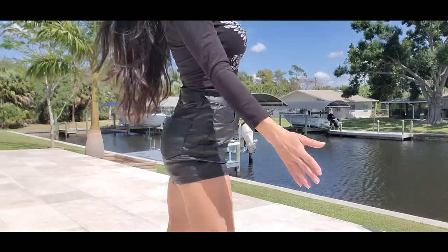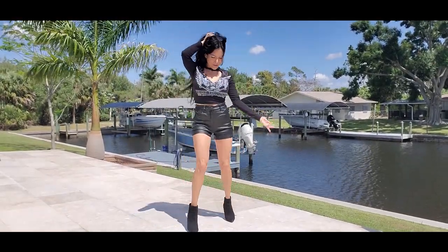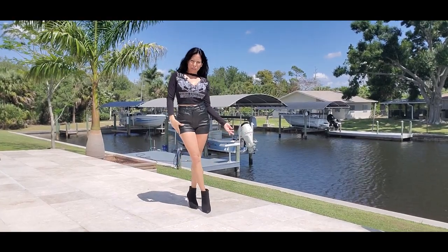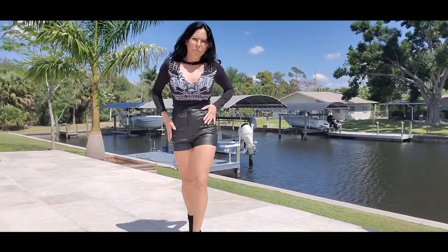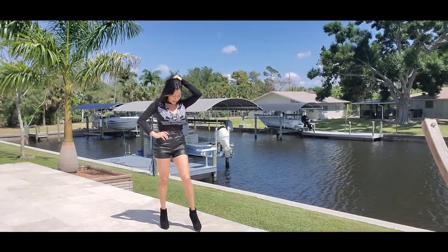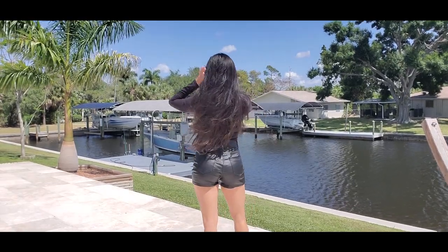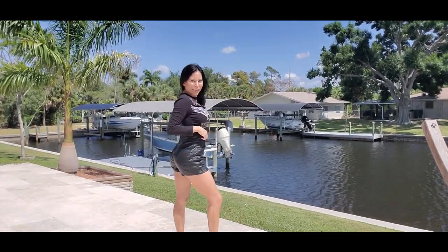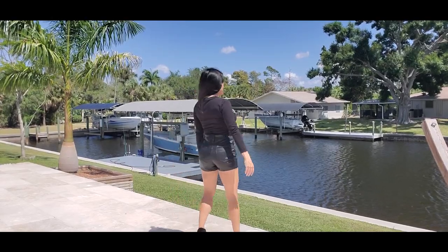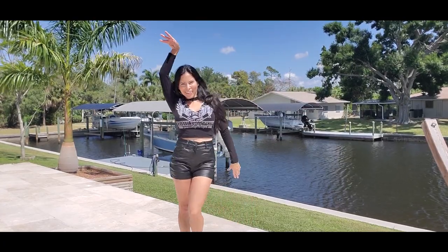You can use this to add something casual if you want to go to a dinner or meeting. I mean, you can use that even with sandals. I love the material. It's not too hot. There we go. I hope that you like these shorts. I love them. I never have had anything with this material, but definitely I love it so much. And there we go.